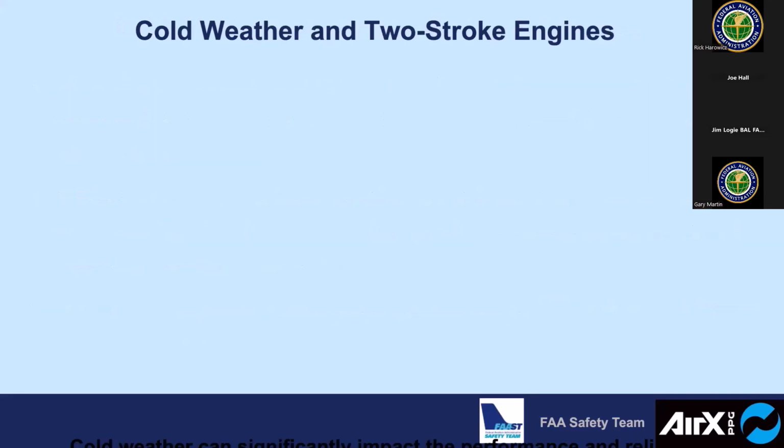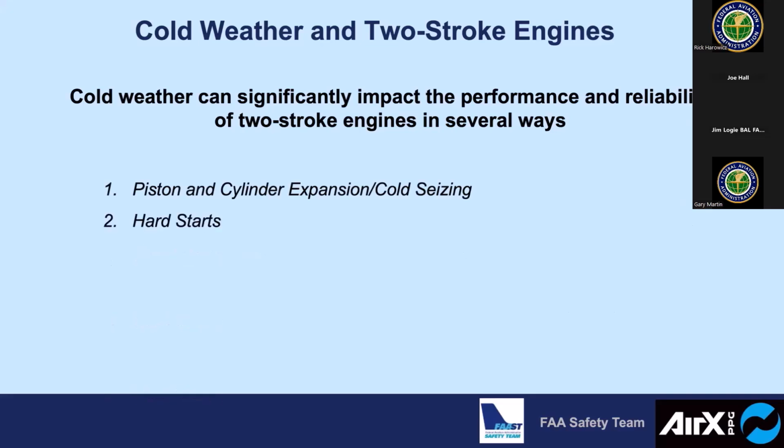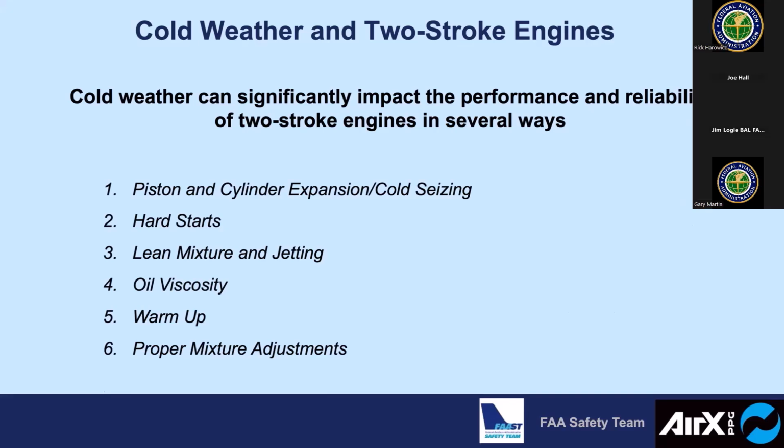Lastly, the impact on two-stroke engines. Any of you that have tried to bust out your snowblower after the summer, or your weed whacker after the winter, know that you can have issues with your two strokes. But the winter issues tend to be piston and cylinder related. In our environment here, it's number two and three: it's hard starts and lean mixture and jetting.